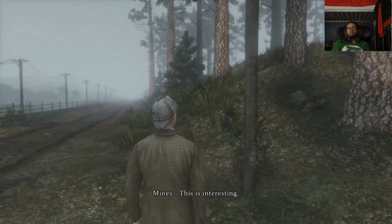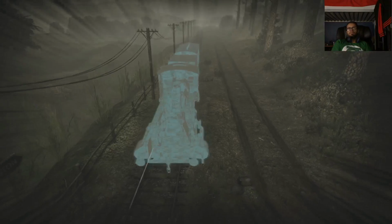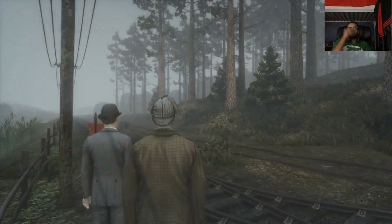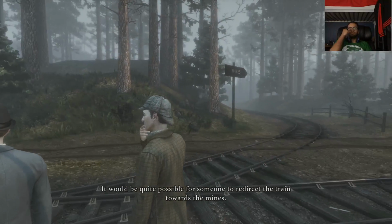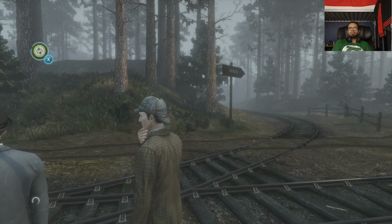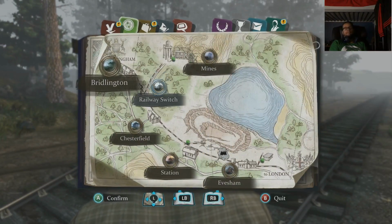Mines. This is interesting. Possible for someone to redirect the train towards the mines. Found it. Awesome.